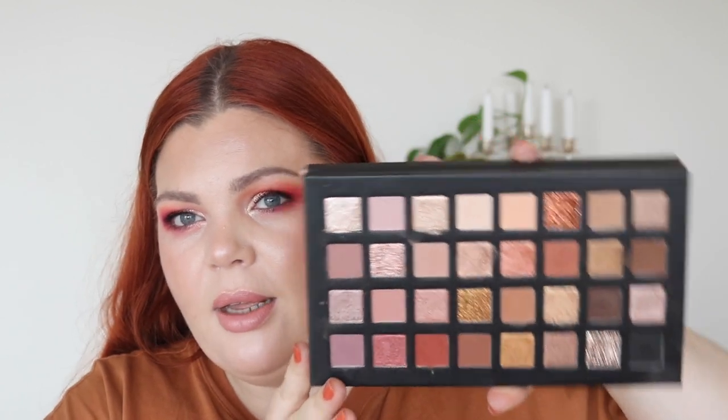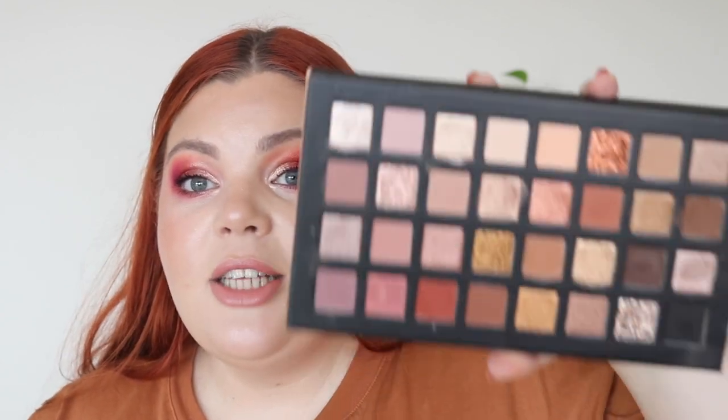There is 1, 2, 3, 4 pressed glitters in here, which I find quite disappointing. And I know some people like pressed glitters, but a lot of people don't. So to have one on every row is a little excessive to me. Not to say I would never use it, but if I'm going to use a glitter, I don't usually go into a palette. Actually, I usually go for ColourPop because I just know that they're all going to have a pressed glitter. But yes, it's a good palette.